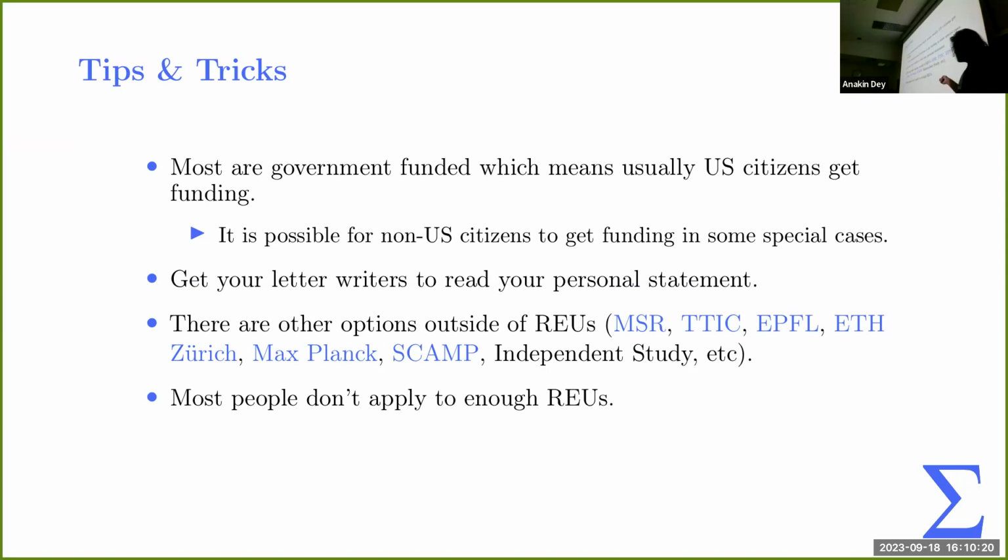And then the other tip I would say is that I don't think most people apply to enough REUs. Once you have your first personal statement done, it's not that hard to tweak it towards other REUs, and then there's not much work in applying. There are no OAs or interviews or whatever. You just apply and you get in or you don't get in. So the time commitment to apply isn't that bad. You should apply to more REUs than you think you should.